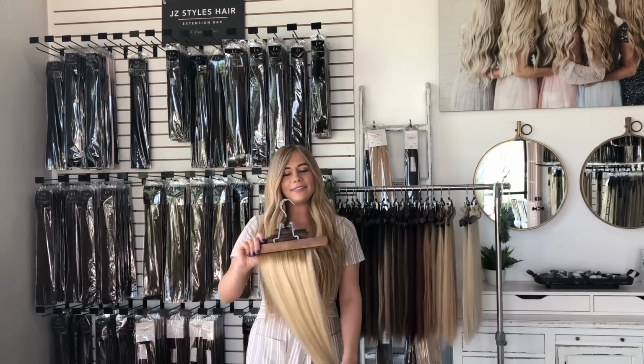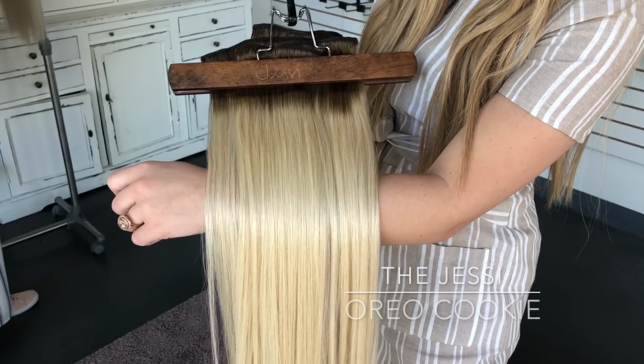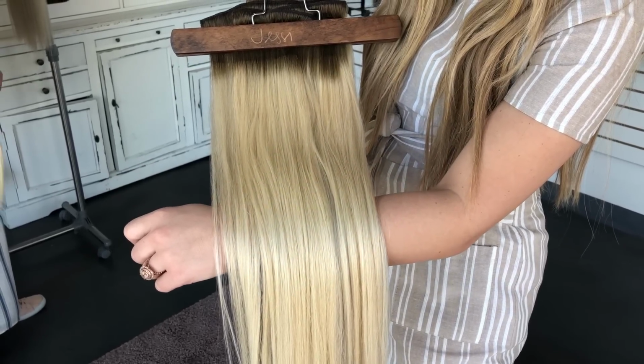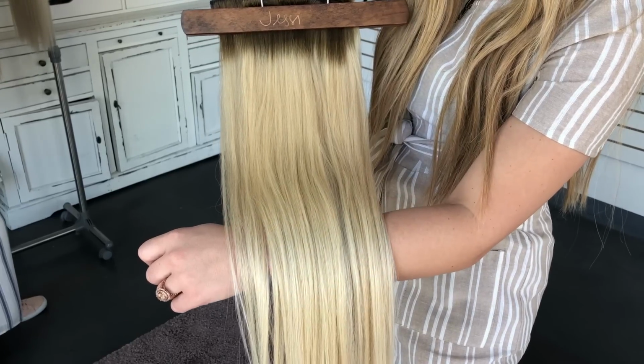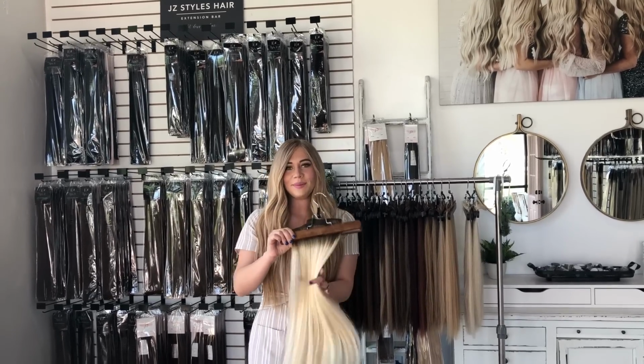Next up is the Jessi, and this is me, so I named it after myself. This is just a rooted bright blonde. We all know that rooted blondes are really in right now, so I wanted to have an extension that really went well with those dimensional, low maintenance colors while still being a bright blonde. So that's why I named this the Jessi.